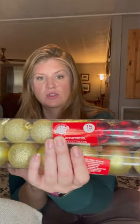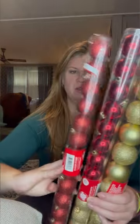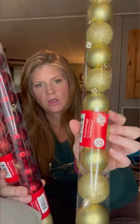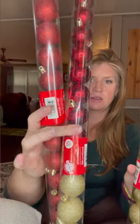And I tried to get different sizes. Now I have already in my collection regular sized ornaments, a little bit larger than this. So I wanted to pick up medium sized ones and then mini ones. This was the first one that I grabbed. These will definitely be reflective of the lights and then the glitter. And then I just got all red glitter, but if you can tell, these are a little bit smaller than these. There's 12 in here and then there's 15.